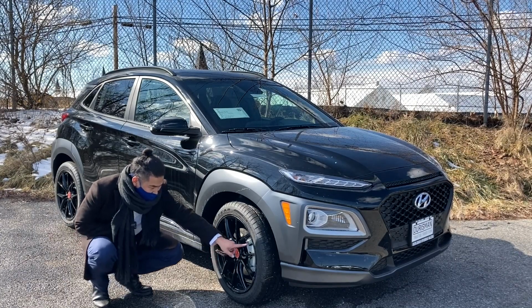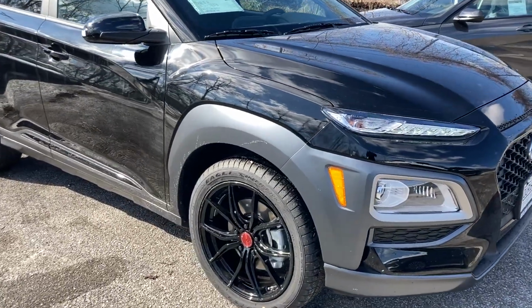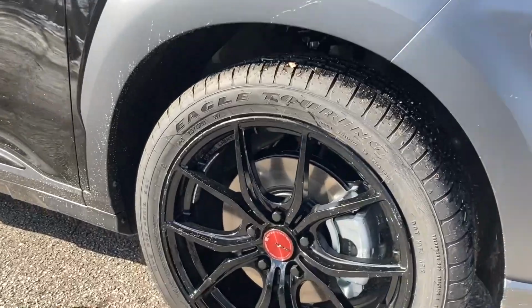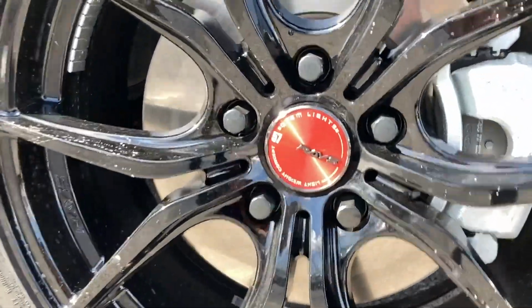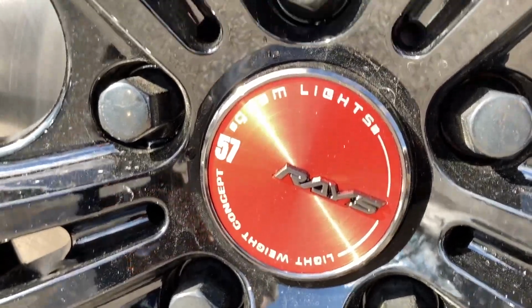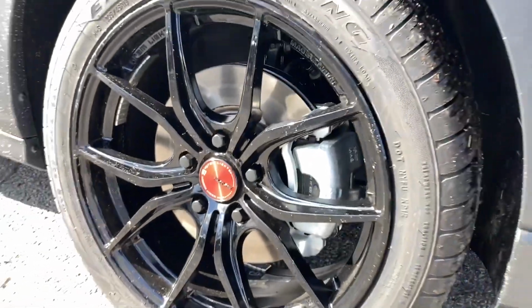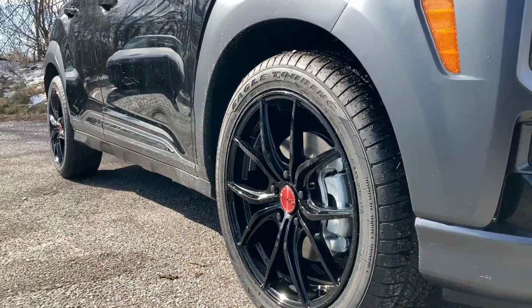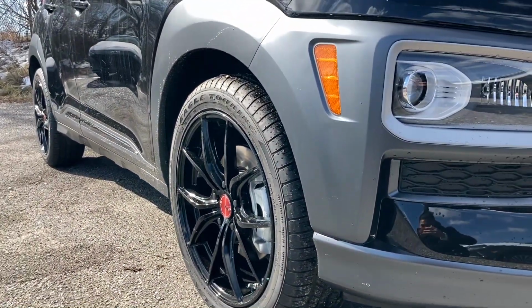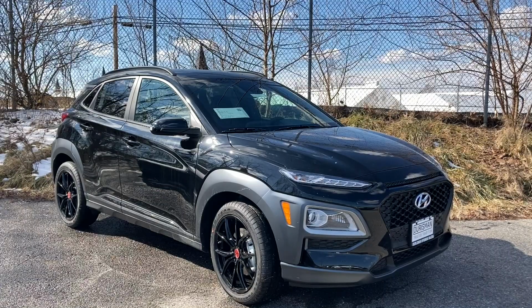I would like red calipers. If you do purchase this vehicle yourself, maybe you would be interested in doing some aftermarket calipers and making them red. I think that would look really good on this vehicle. I just love how you can see all the way into the wheelbase, and it's just really cool looking. These rims are made in Japan, and I just really like the design on it. They're pretty damn badass.